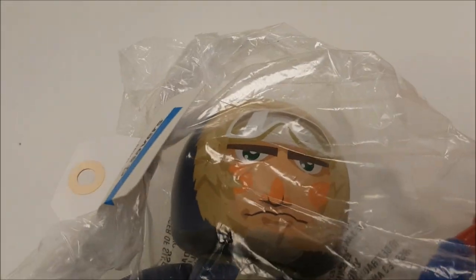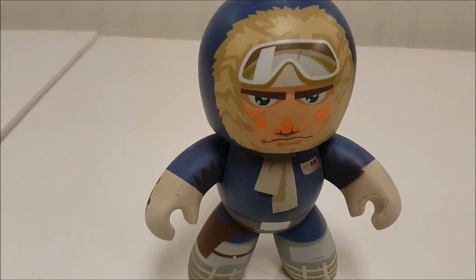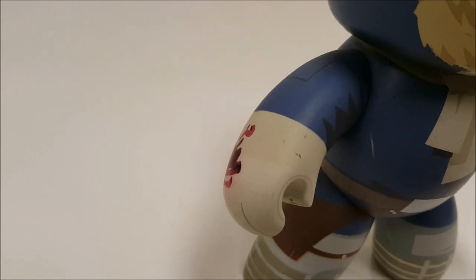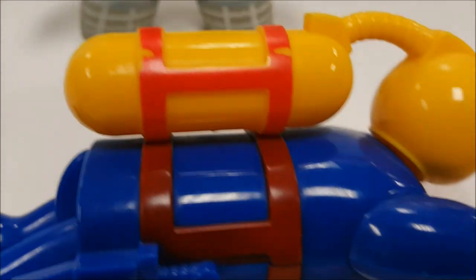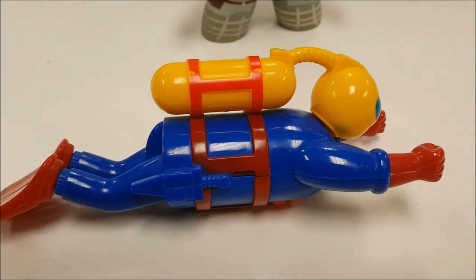The next bag is $2.99 and it contains this Mighty Mugs character and a bath toy. He looks really good. I only hope I can get this marker off his hand. And this bath toy is very sweet and we'll probably sell it in the store.